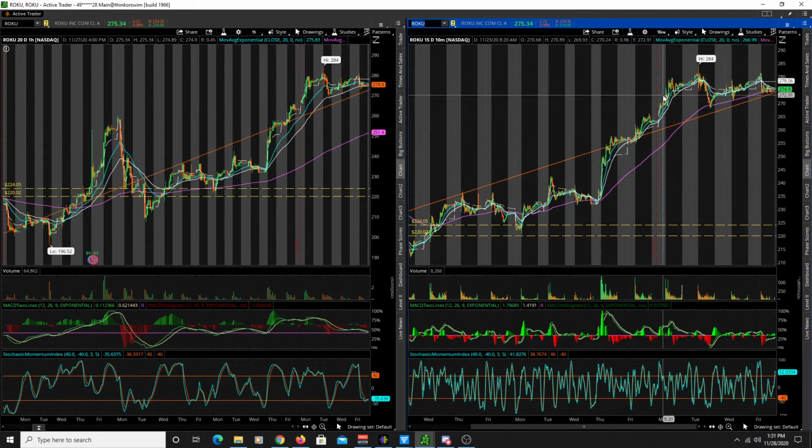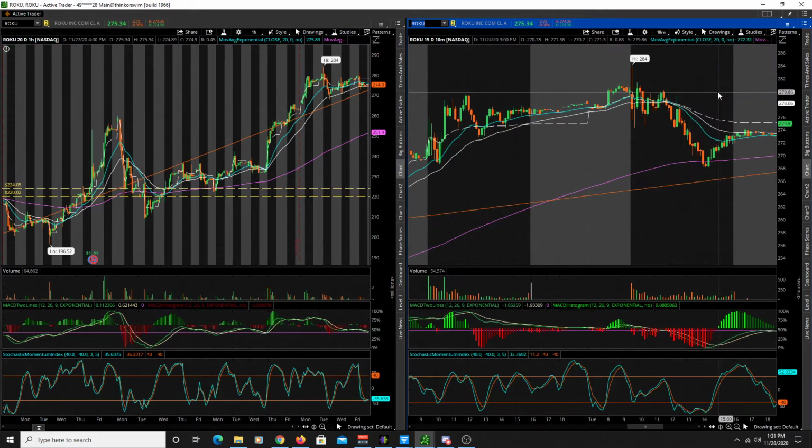Make sure to get the right day here. Roku, for some reason, this thing just keeps going and going and going, and it just needed to show weakness. Look at it on the hourly. It just went from the 230 area all the way to 284 in just four days. That's a 55 point move in a few days, and Roku needed to let some air out. So I did grab Roku puts.